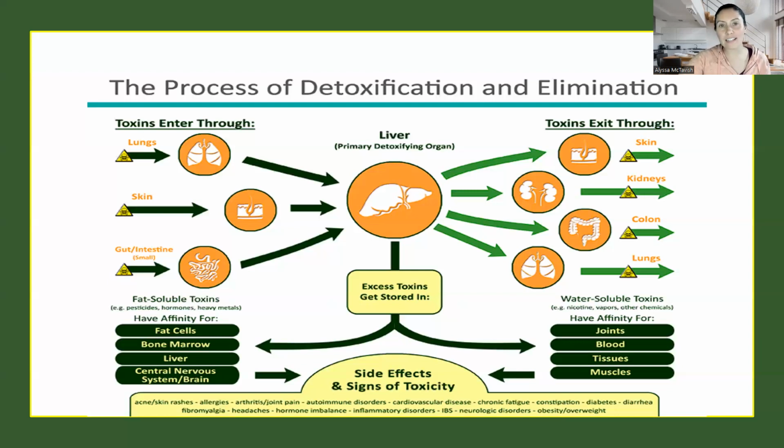So excess toxins start building up in our body, in our fat cells, our bone marrow, our liver, our central nervous system, our joints, our blood, our tissue, our muscles, okay? And then they start giving us side effects. Once we build up, this is why everybody experiences different signs and symptoms, because everybody's using different products and it manifests differently in every single person's body. Your body's just kind of throwing the toxins wherever to store them.